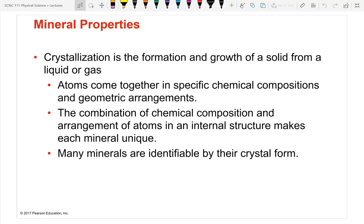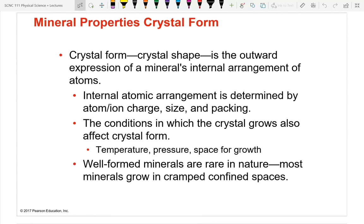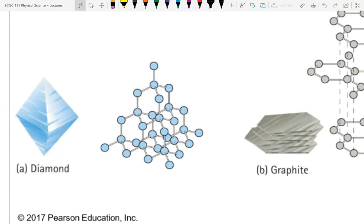Okay, I already talked about crystallization, so let's skip right past that. The crystalline shape, the form, has to do with the way the atoms are packed, and I think I have some pictures. Yes, pictures say a lot. So here are two different things. I don't have any diamond in this box. Not surprising. Graphite and diamond are both 100% carbon, but they don't look at all alike.